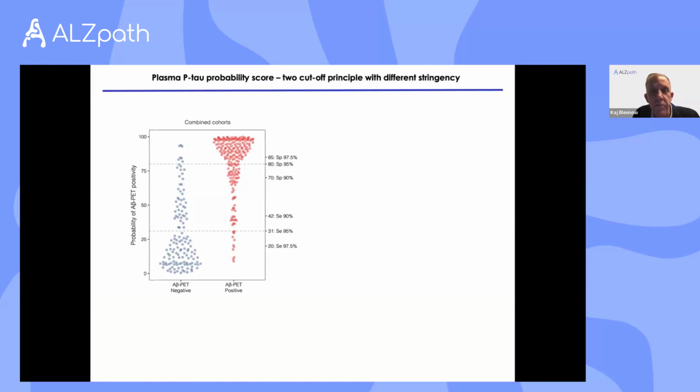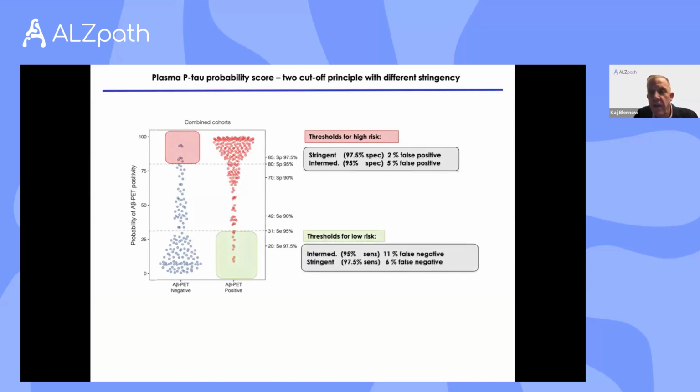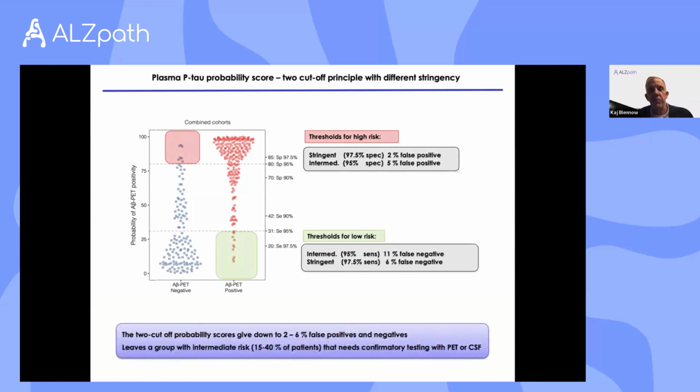So maybe an option is that you do like this. This is the two cutoff principle. So you can identify high-risk patients, and then you can have low percentage of false positive, low risk patients, and again low false negatives, and then you are left with a group of intermediate risk.